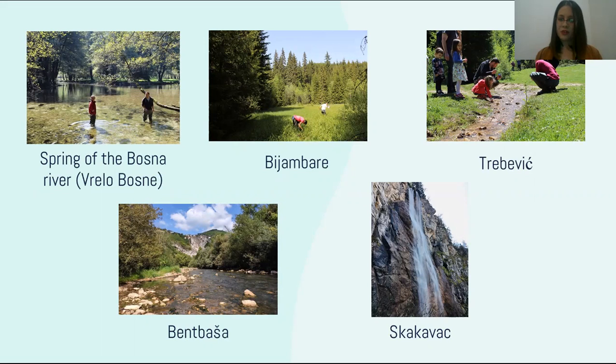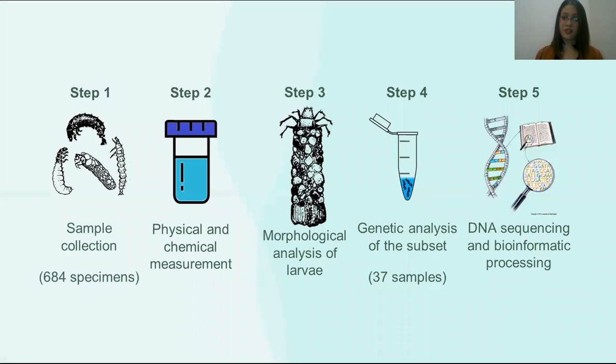We have done our field research according to the AQEM methodology. Here you can see some more detail about our research process. We have collected samples of larvae. We have collected 684 specimens. Also, we have done physical and chemical measurement of each sampling site.